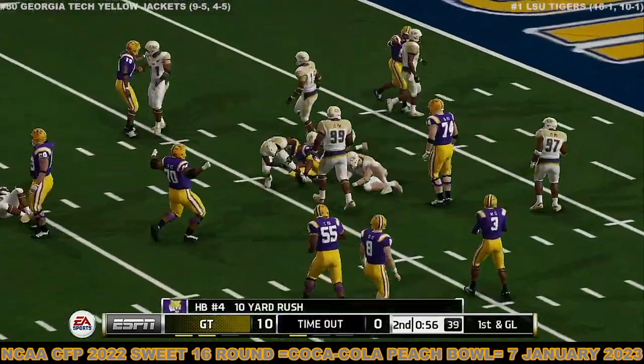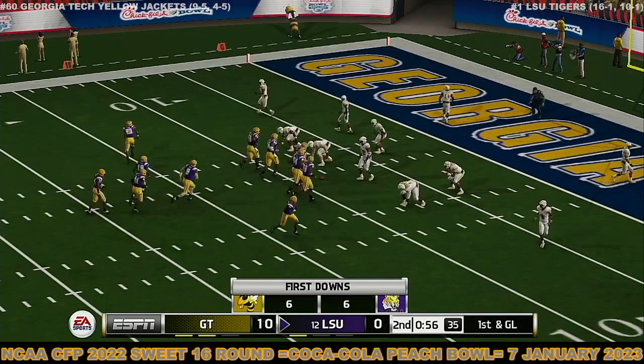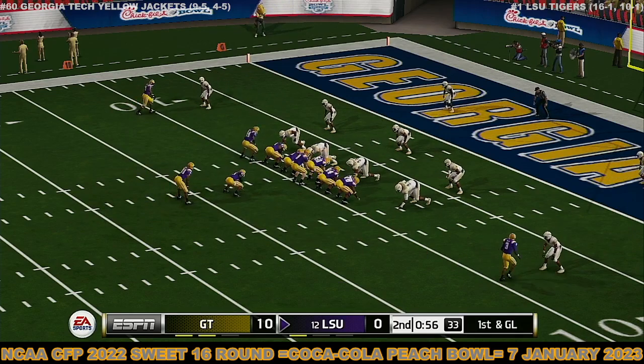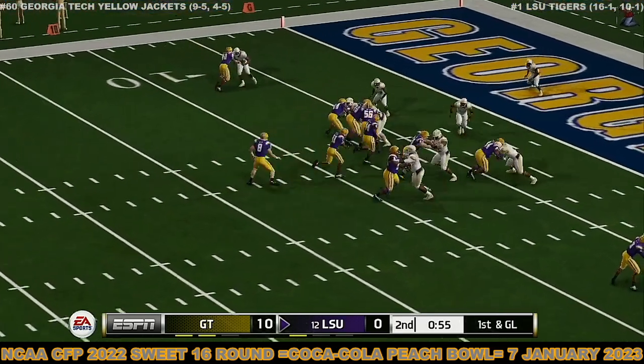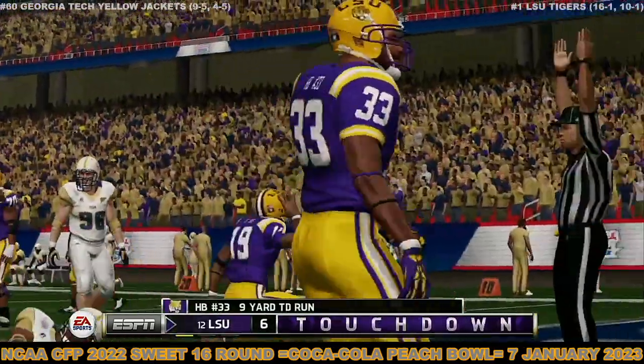He makes his way out to about the 9. LSU's going to have to use their second time out of the half. Here they go, first and goal, down by a couple of possessions. Can't bring him down, and he's in.